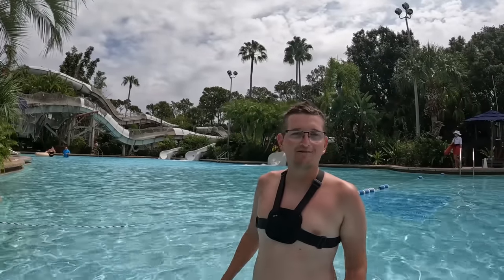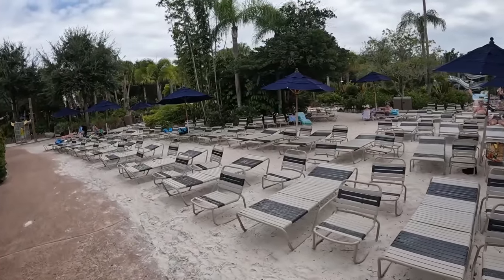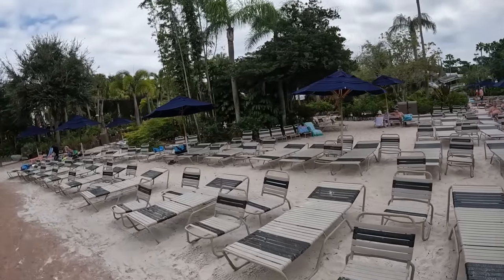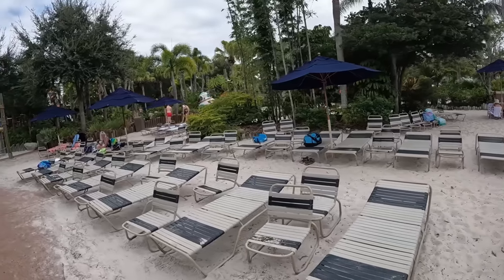Yeah, so I'd probably re-ride it with no queue. It's quite good fun. Nothing spectacular, but still a good fun ride here at Typhoon Lagoon. Well, certainly not fighting for sunbeds today, but even on a busy day, I think you'd be okay here at Typhoon because there are a lot of sunbeds all the way around.